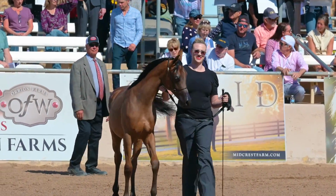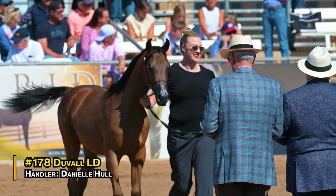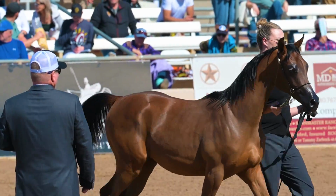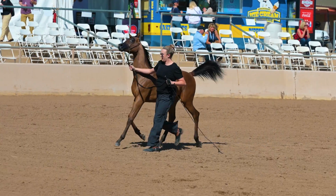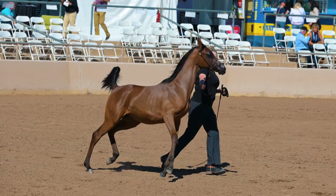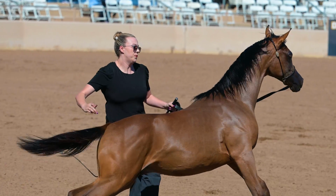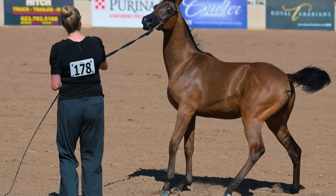The next one we missed at the beginning, so this is number 178, Duval LD, and the handler is Danielle Hull. Another bay horse, and if you don't know what bay is, that just means it's brown with a black mane and tail, and the lower legs are also black, as you can see on this one. And here he gets a little frisky, does a little kick. But then Danielle gets him under control, no problem.